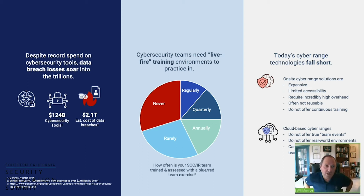First, let's set the stage. Something we all know. We're spending a lot of money on cybersecurity tools today, and yet the bad guys seem to have the upper hand. Something that you might not have thought about. Team training for your cybersecurity team is critical because Blue Team Defense is a team exercise.